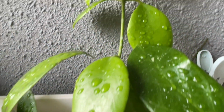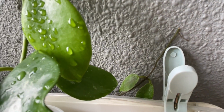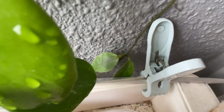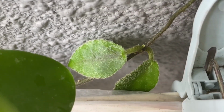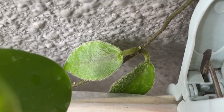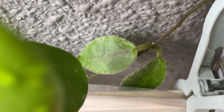And over here, there are 2 more new leaves again from the vine, and I believe it is also green, if I don't see it wrongly. Yeah, it's also green in color, and you can see it's pretty furry. The baby leaves are furry and cute for Caudata.